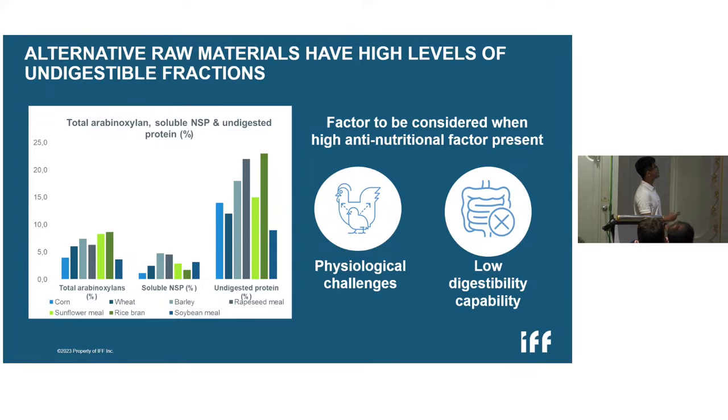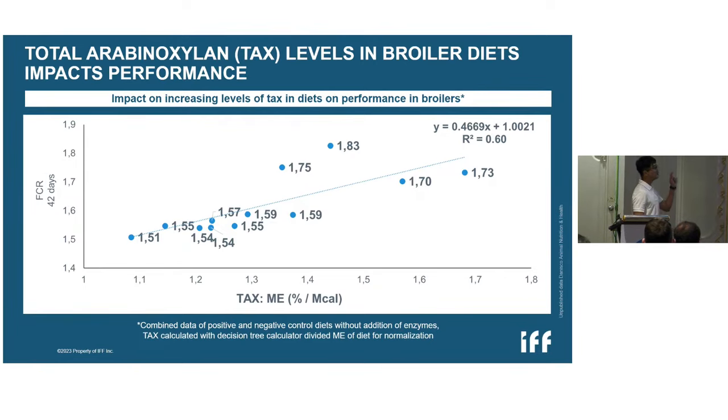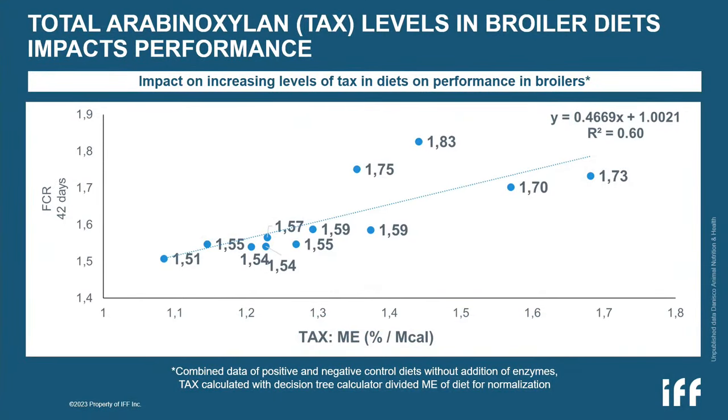So the factors that need to be considered if the anti-nutritional factor is present: first is the physiological challenges, and second is the low digestibility capability. I think that one is very, very important. I mean, the previous statement is strongly related with this data that we see, the relationship between the total arabinoxylans and also the FCR. The higher the fiber or the total arabinoxylans here, the more negative impact on the FCR, or it will reduce the efficiency of the production.